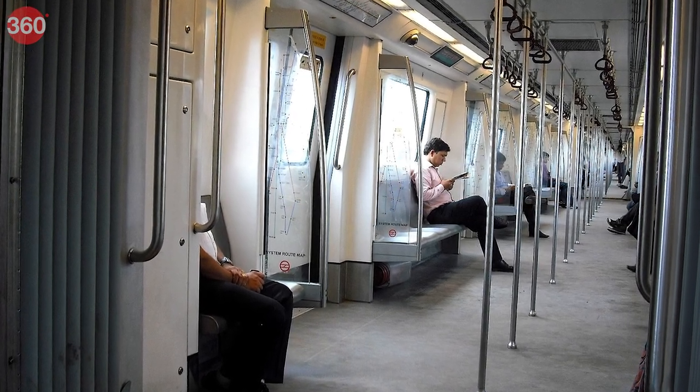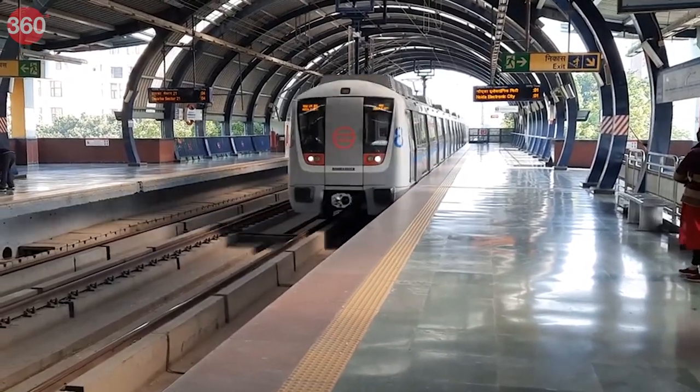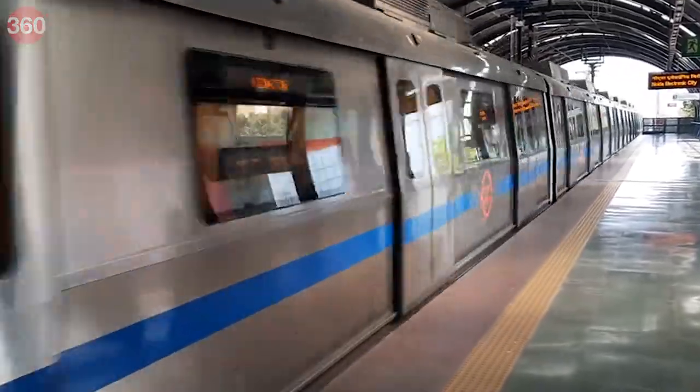There you have it. You now can travel without having to buy a token or a smart card. Just scan the QR codes at the gates and you will be able to travel hassle-free. The ticket is valid for 24 hours from the time of booking.